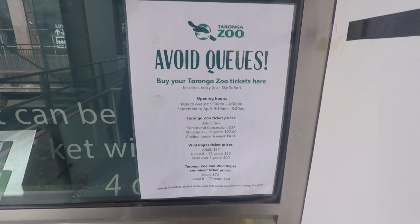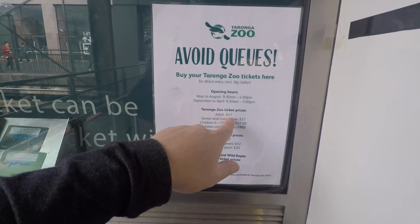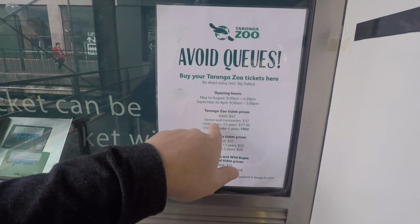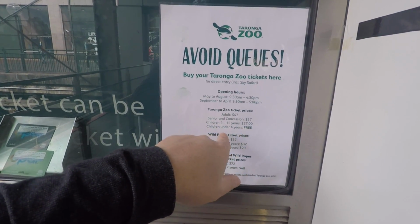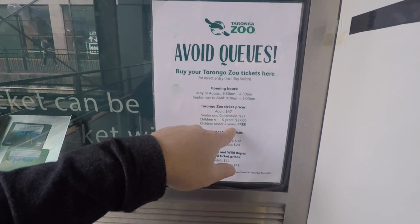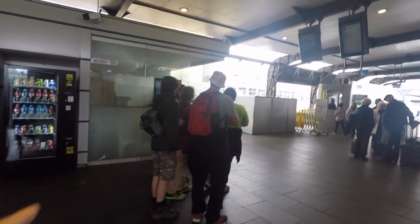I don't know how much the ticket is. Oh, here is the ticket price. It's actually $47. For seniors it's 37, for children it's 27, and for the kids it's free. I already got the ticket and it's $47. I bought it from that lady.